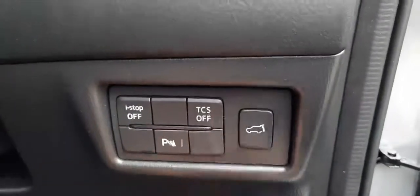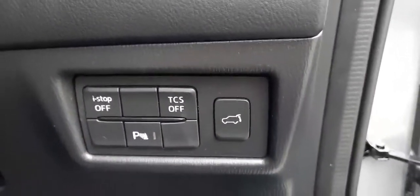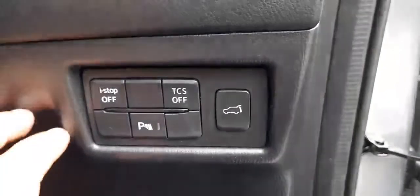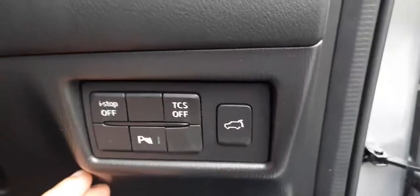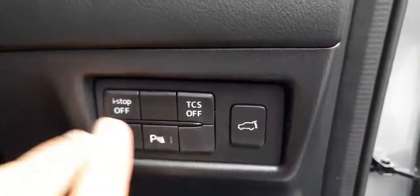You've got your traction control, which keeps you on the road as safely as possible. Helps you remain in a straight line when braking hard. Helps stop your wheels spinning. It's a very good safety device.